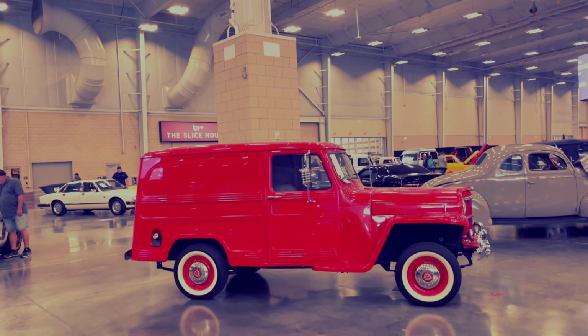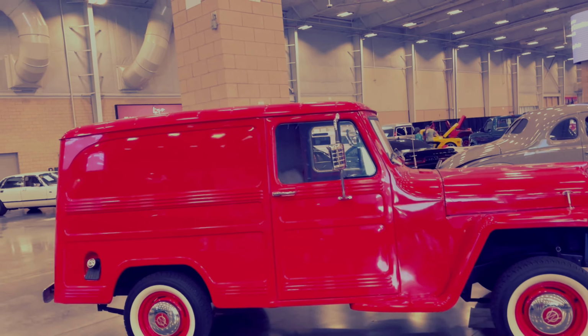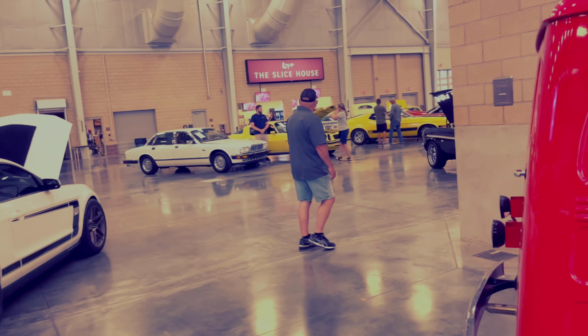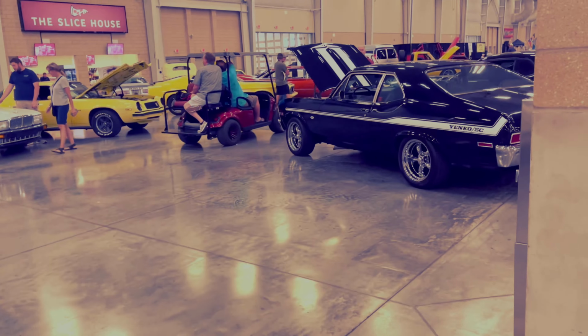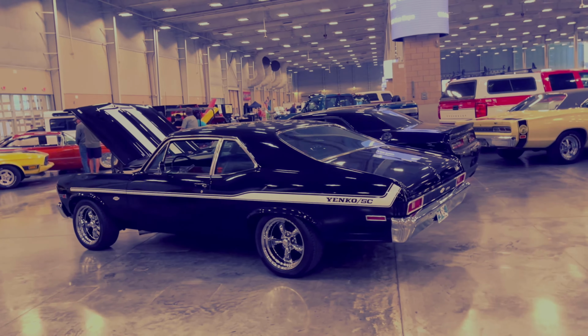I thought I seen a Trackhawk in here earlier, but I think I'm mistaken, because I don't see it now. It was up here closer to the front. Beautiful Trackhawk. It was right here. It was gone. Somebody moved it. It's been moved. It was a beautiful Trackhawk. It was up for auction.